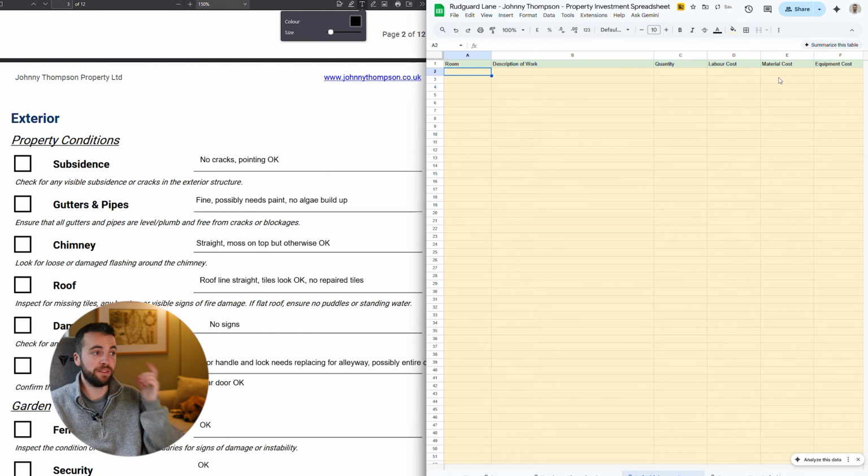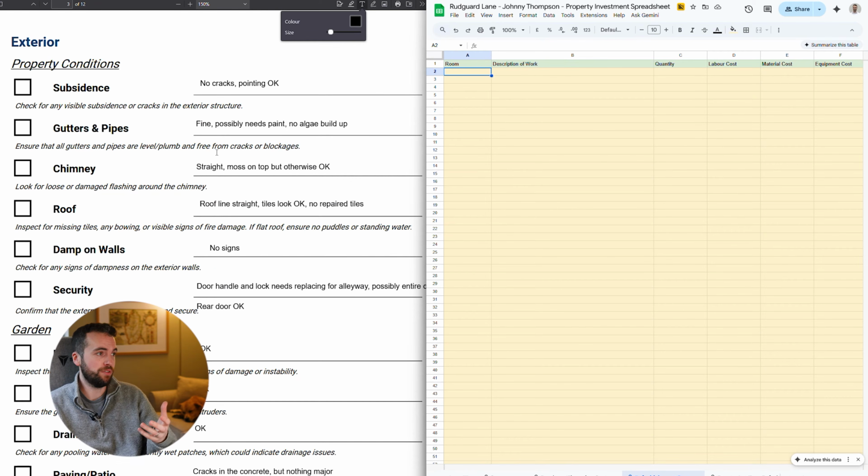Right, now that that's done, imagine we've just got home from the viewing, we've got our filled out checklist, we're going to chuck the kettle on and we'll head into our property investment spreadsheet and start estimating the cost properly. So to begin with, the exterior. What do we actually need to do to this property? Well, there's no signs of subsidence, the pointing's okay, doesn't need repointing. The gutters and pipe look good, chimney looks fine, the roof looks alright.